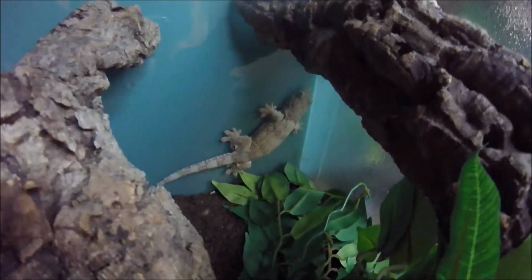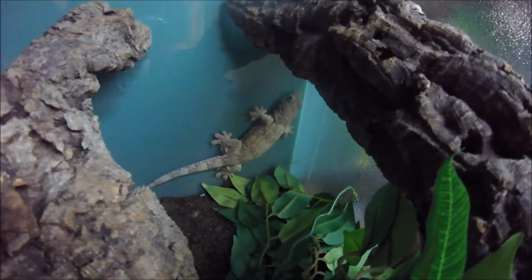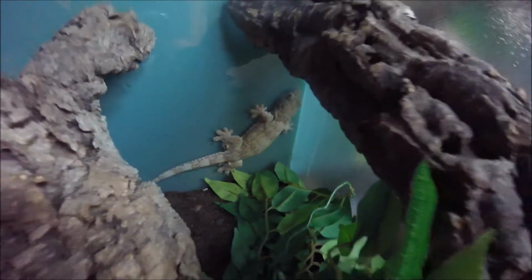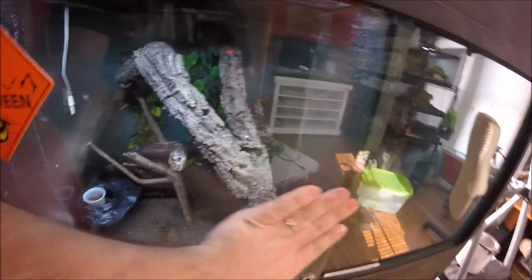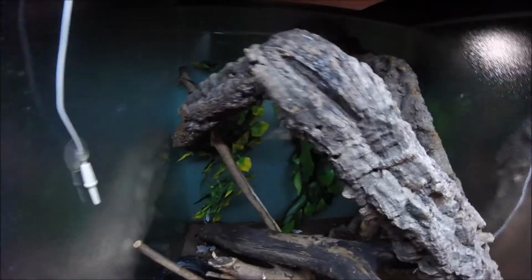But you can see her back there, she was sold to me as a male, but I did find eggs in here, of course infertile eggs, so this is a female. But things got crazy last night and some plants got knocked down, so we'll have to redo this cage later. And unfortunately in this cage we won't be able to see him because he's actually hiding right in here inside this cork tube.